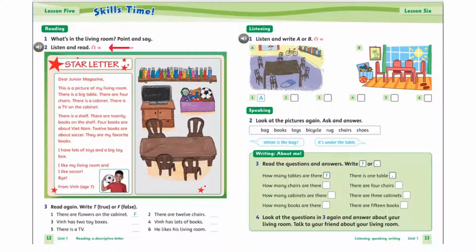Listening 14. Listen and read. Dear Junior Magazine, this is a picture of my living room. There is a big table. There are four chairs. There is a cabinet. There is a TV on the cabinet. There is a shelf. There are 20 books on the shelf.